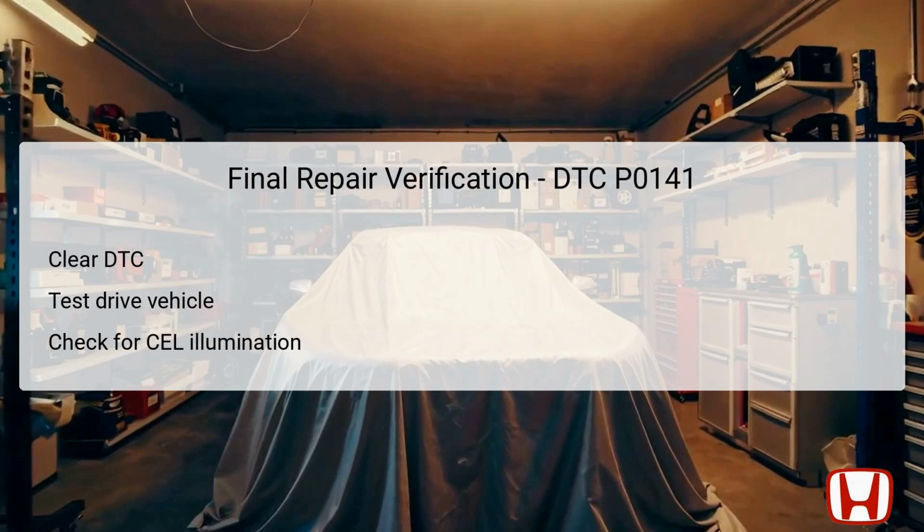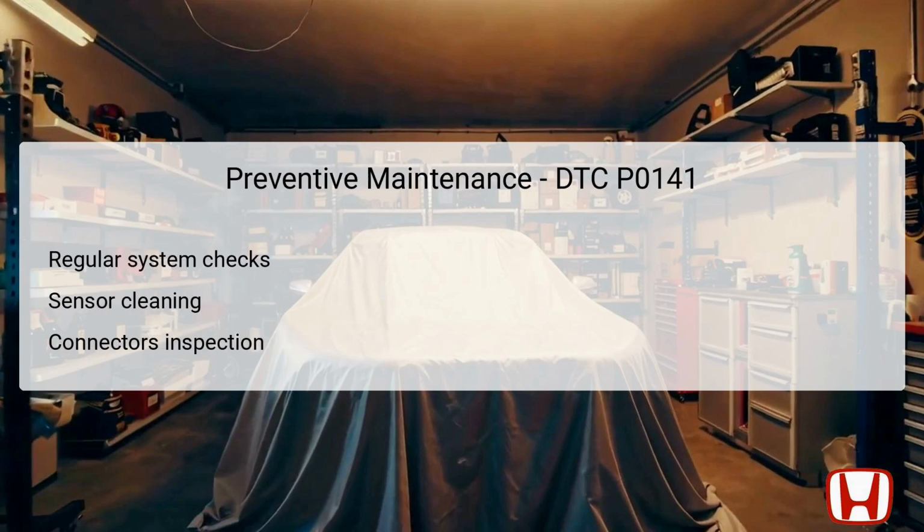Finally, monitoring emission levels may also provide additional confirmation that the vehicle is operating within the expected parameters, safely passing all required emissions checks. As part of a proactive approach to vehicle maintenance, regular inspections of the exhaust and emissions control systems can preemptively avert DTC P0141 occurrences. This includes scheduled checks of the secondary heated oxygen sensor to ensure it is free of debris and responsive to changes in exhaust oxygen levels.